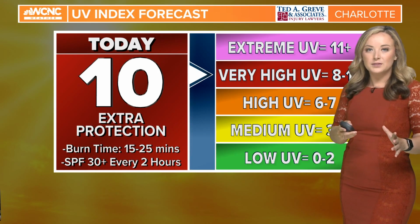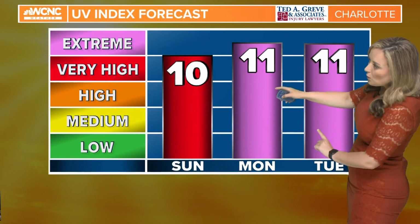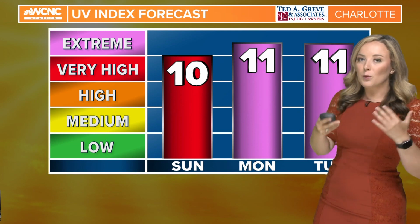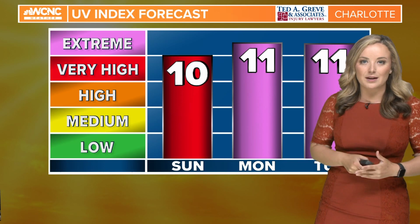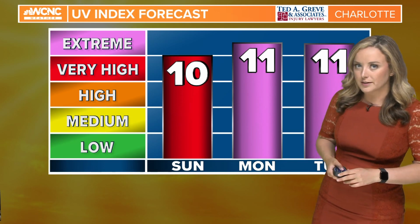Now, today's UV index is back in that very high category. This is about 2 numbers higher than yesterday due to cloud cover decreasing a little bit. But we're going to notice this even higher, especially by Monday and Tuesday. So, you know, we've talked a lot about the extreme heat, the extreme humidity, staying hydrated and things of that nature. May also want to remember to pack on a little extra sunscreen. It's easy to forget, especially early in the day.